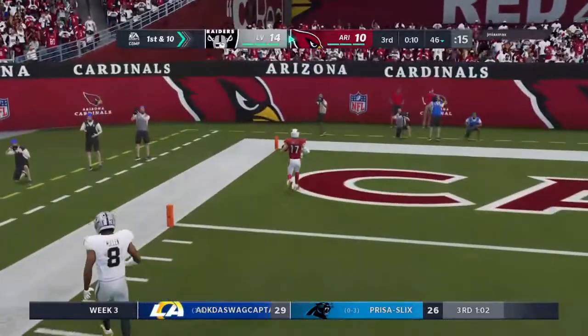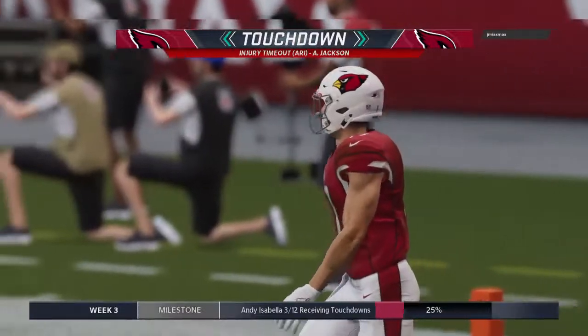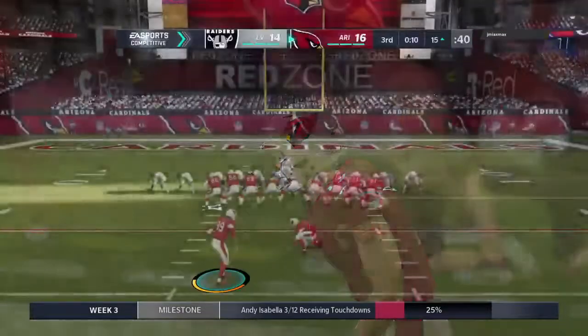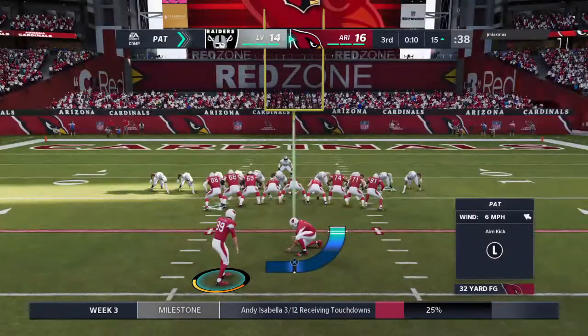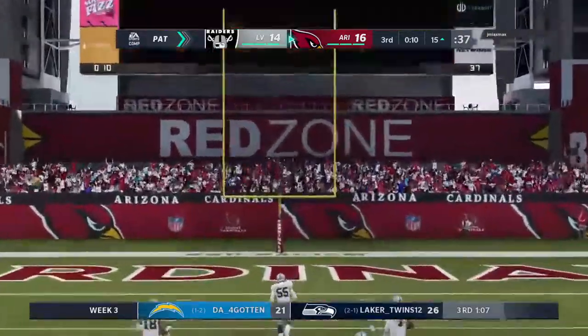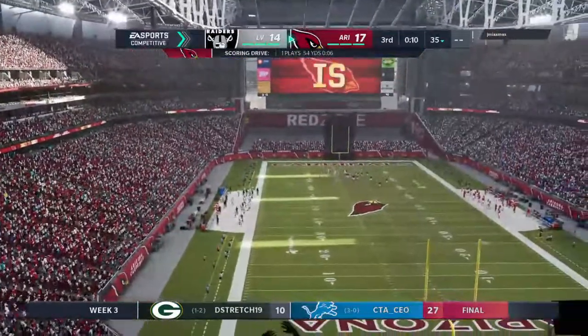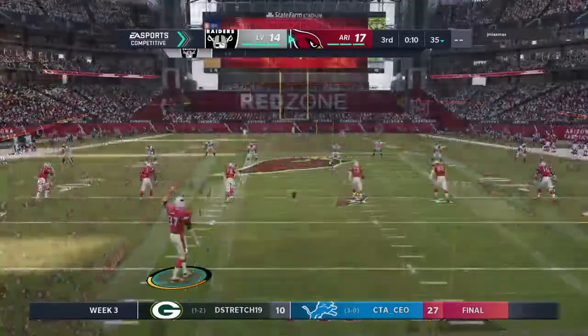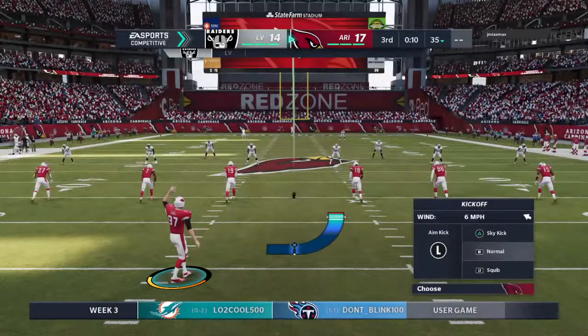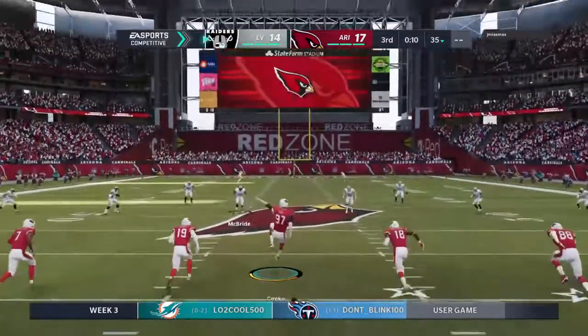Got a man, it's caught at the 6-yard line. Touchdown, Cardinals. Andy Isabella, his 3rd touchdown now on the year. And the Cardinals have retaken the lead. Extra point up and good by Catanzaro. And it's now 17-14. After the touchdown, Cook now to kick this one away.